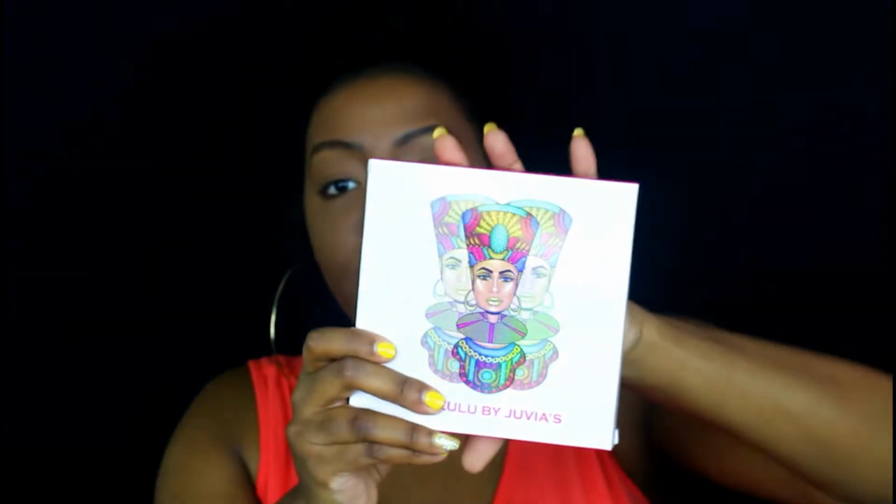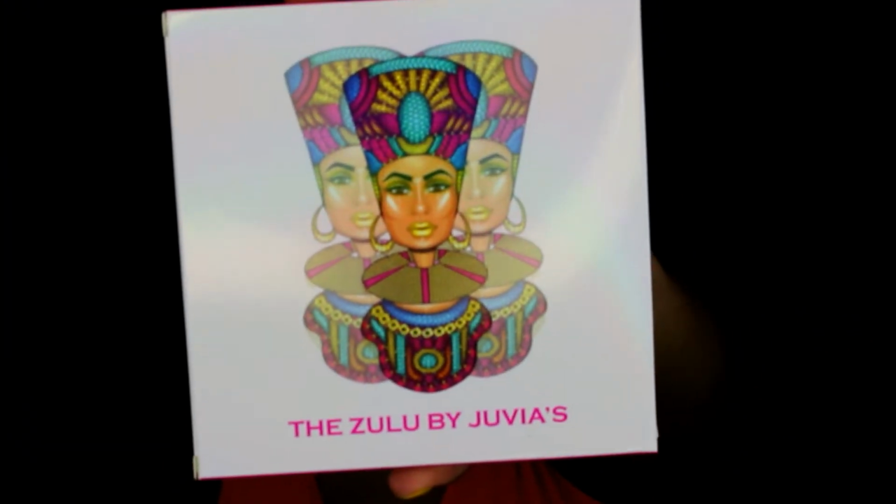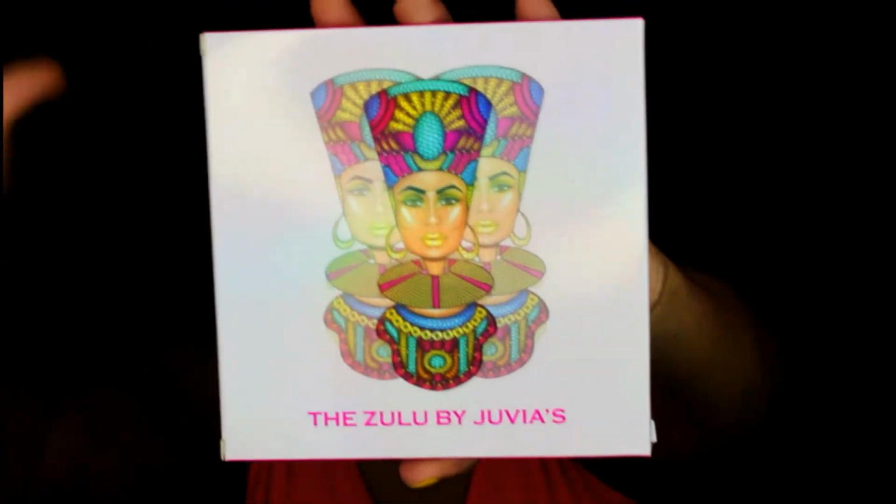I also picked up the Zulu palette. This palette has been out for a while, but I'm just now getting my hands on it. And of course, the sister on the front is just slaying. And I could appreciate the process, like the packaging, the art, you know what I mean? It's just amazing. So this is what this looks like. Very nice. I like this. I think this would be travel friendly. Wow, wow, wow.